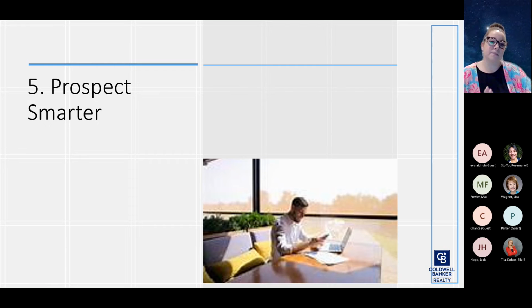Number five, prospect smarter. Use the tools that Coldwell Banker gives you. There's a ton of tools that you can use on desk for prospecting.